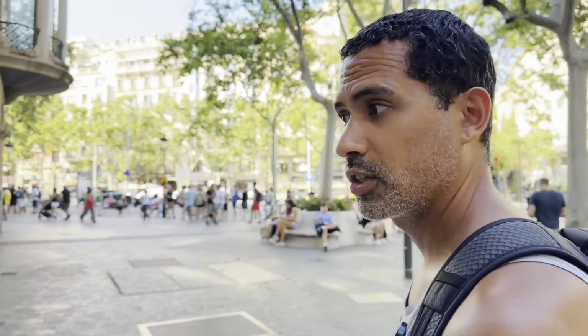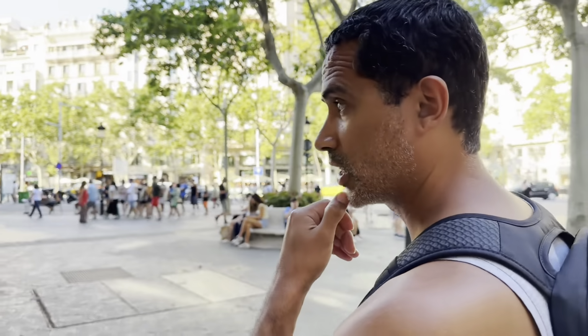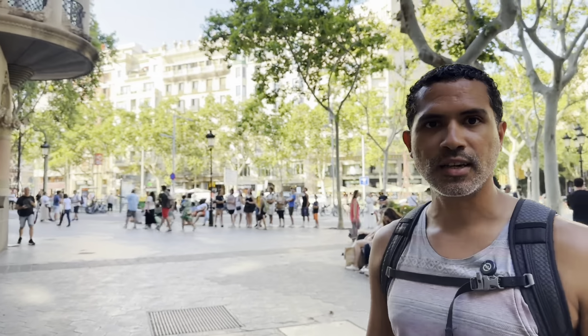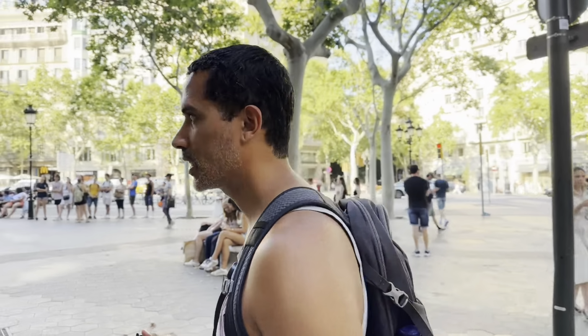To Casa Batlló, which is probably one of the more famous tourist attractions here in Barcelona. It's one of the more famous houses that Antoni Gaudí, the famous Spanish architect, designed for, I think, a really rich Spanish dude back in the day.